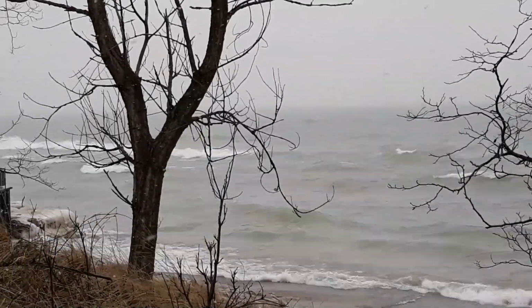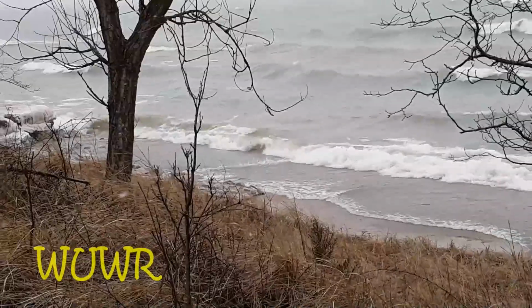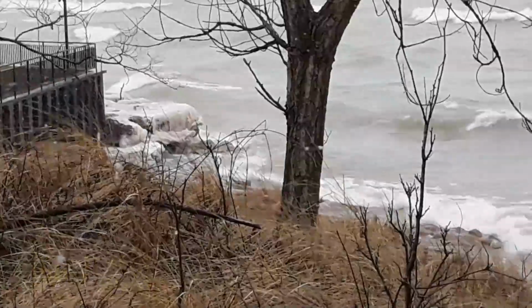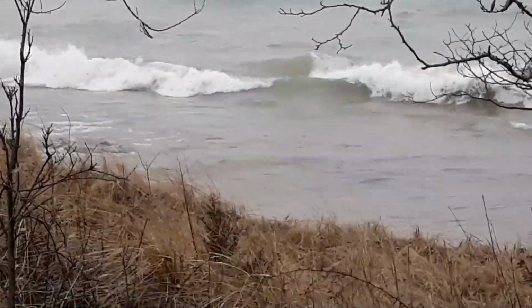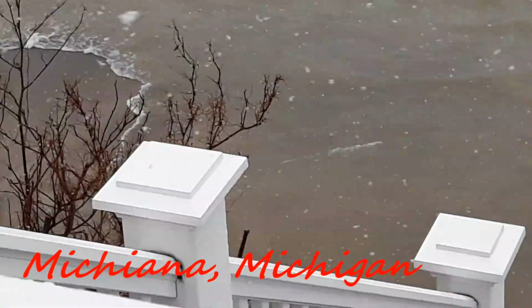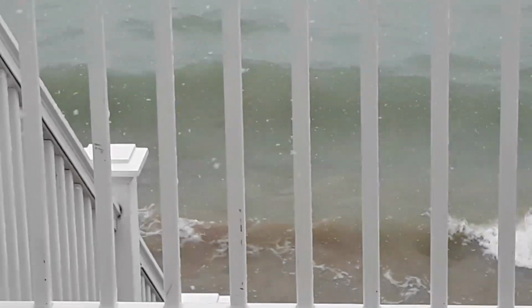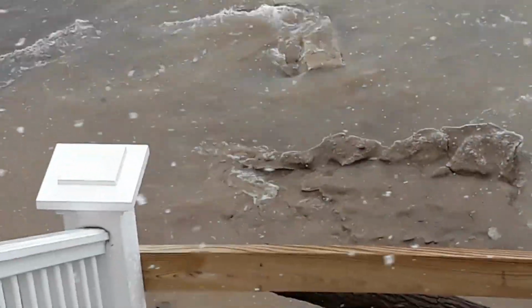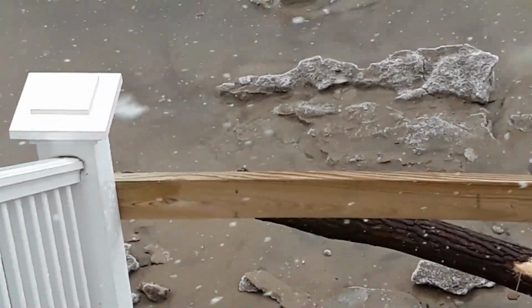High water levels in the Great Lakes are devastating our shorelines. Here in southwest Michigan, the water levels, lack of ice buildup, and high winds have caused much destruction. In this video today, you can see the destruction that's happening and some of the things that have been done to mitigate that damage.